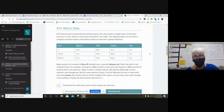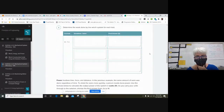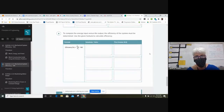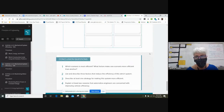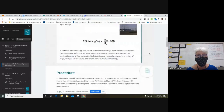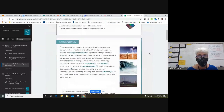And then down here, you're actually going to see data already. You're going to use this data to fill in question one, question two, question three, and question four, and you have to do the conclusion questions 1 through 4. If you want to do it online, that's fine, but you still will have to write it in your ISM book. I don't really care which one you do, just make sure you do it in the ISM book, take a picture of it, and submit it to me. This is not due until Wednesday when you get back.